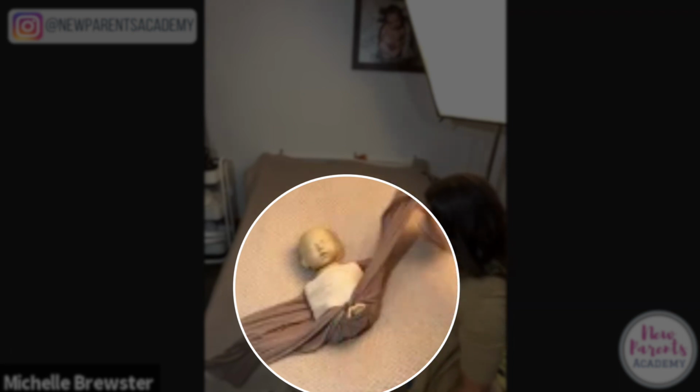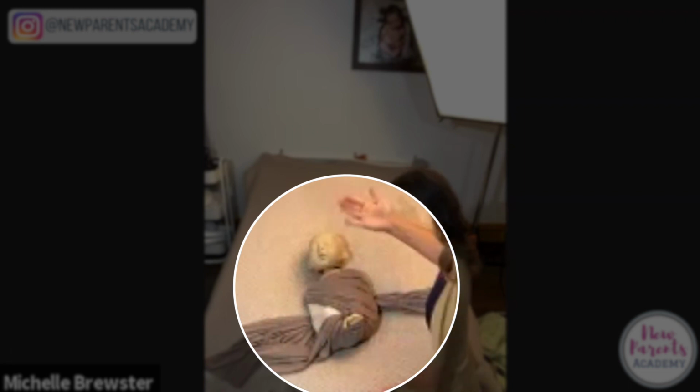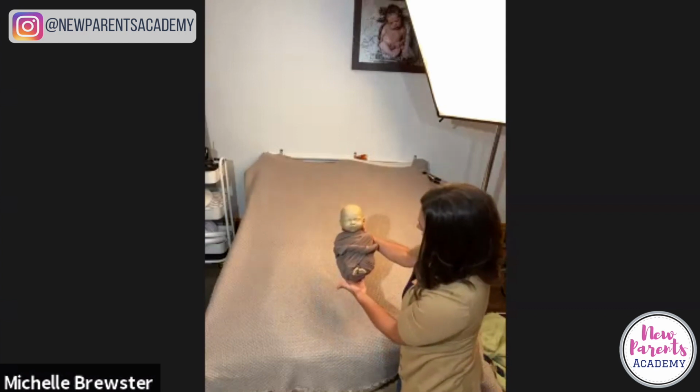And then all I do is just take the fabric from one side, wrap it around this way, and pull it back over. You want to always make sure that you're holding their neck when you're lifting the baby, making sure that they have that neck and head control fine. Grab it from the other side, wrap it over, back around, and then you can tie a cute little knot right there. And there you've got a super cute little knot right there.